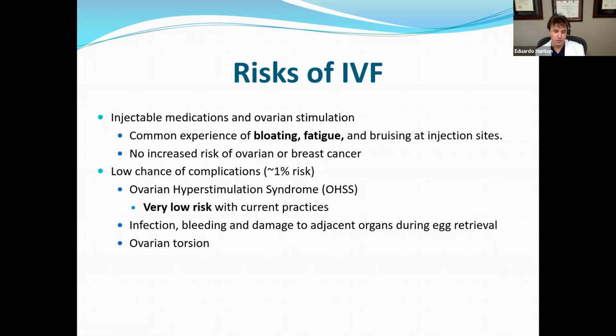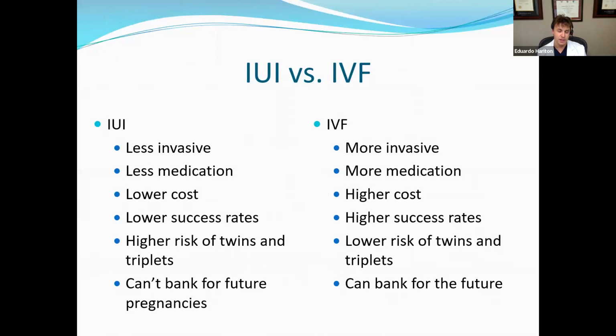That's called an ovarian torsion, and something that is exceedingly rare, but we try to minimize the chance of that happening. So when we take a step back, and I know that was a lot of information, and you think about what does IUI look like, what does IVF look like, and how should I think about it?